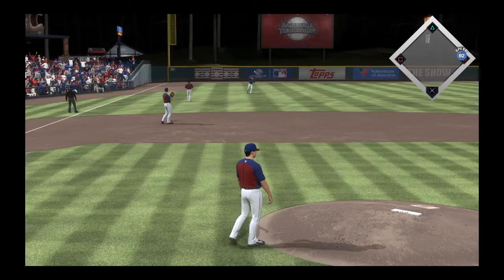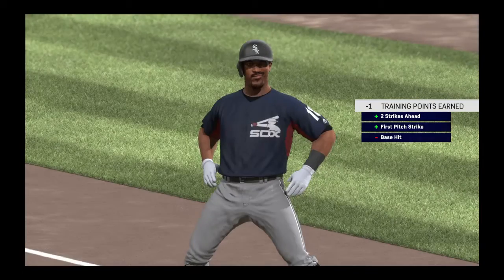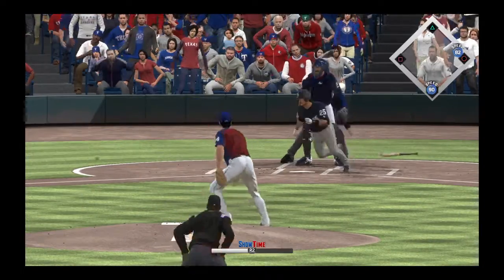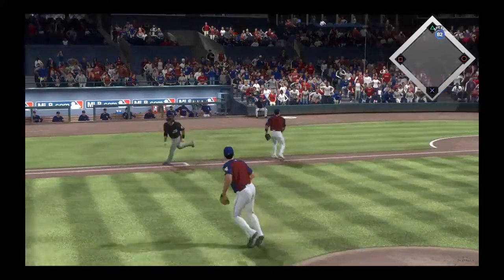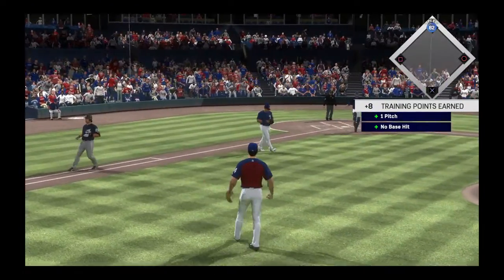Oh, it takes a nasty hop, and he's unable to haul it in. Well, balls are flying all over the ballpark in this one. Leadoff single, another one here in the middle innings to get things going. This has been a great offensive performance by both teams. And good hustle to get over and tag him for the out.